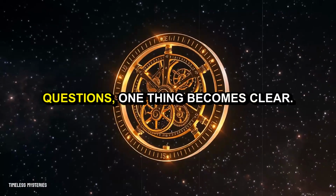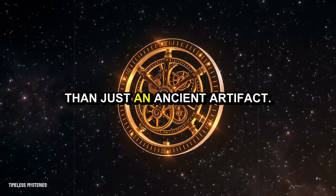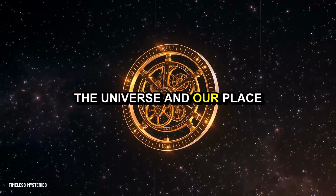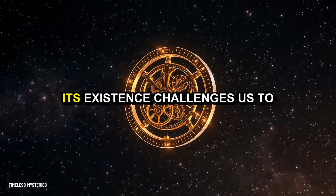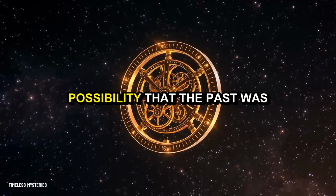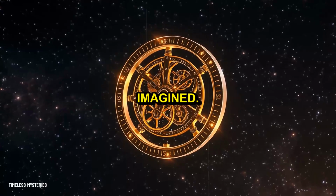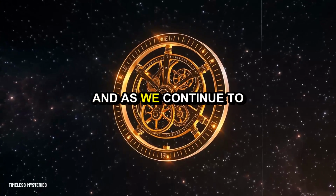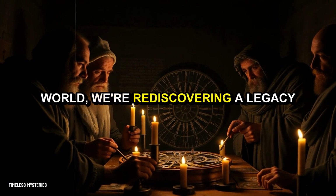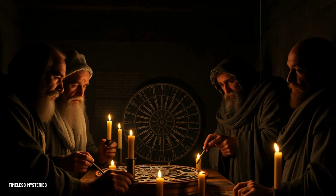As we grapple with these questions, one thing becomes clear: the Antikythera Mechanism is more than just an ancient artifact. It's a symbol of the enduring human drive to understand the universe and our place within it. Its existence challenges us to look beyond the familiar narratives of history and consider the possibility that the past was far richer, more complex, and more advanced than we've ever imagined. And as we continue to uncover its secrets, we're not just learning about the ancient world, we're rediscovering a legacy of curiosity and creativity that still inspires us today.